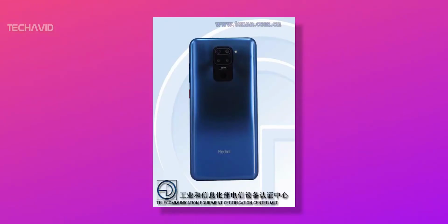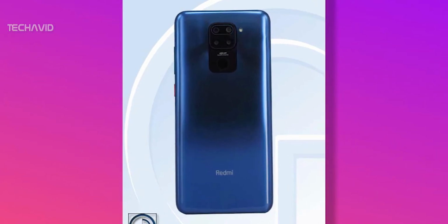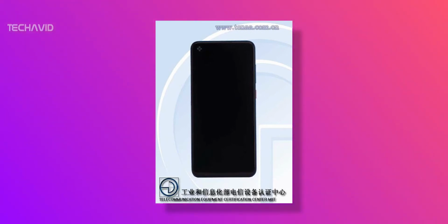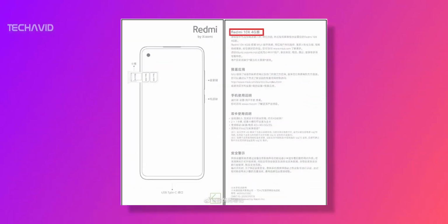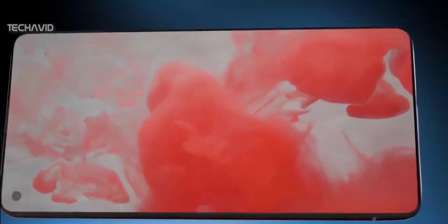The rear design is very similar to the Redmi Note 9 Pro, featuring a near identical camera housing but with the addition of a rear mounted fingerprint scanner. Although in the front we have a punch hole, it isn't center mounted like the Pro variant, it's on the side. It will get a USB-C port and 3.5mm port at the bottom, and dual SIM with microSD card slot will also be available. After looking at the design itself, we don't think there's any doubt left that this is the actual Redmi Note 9.